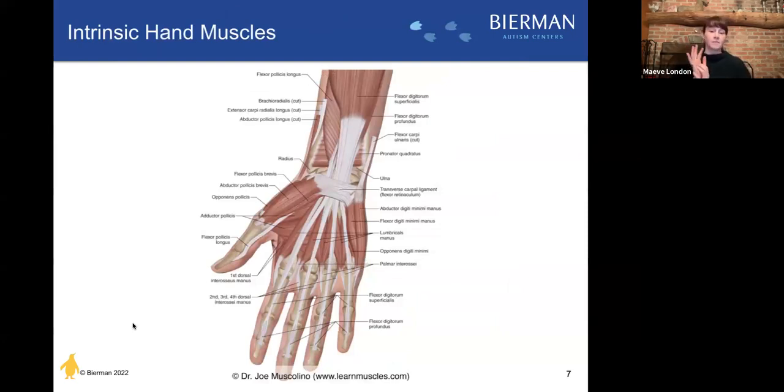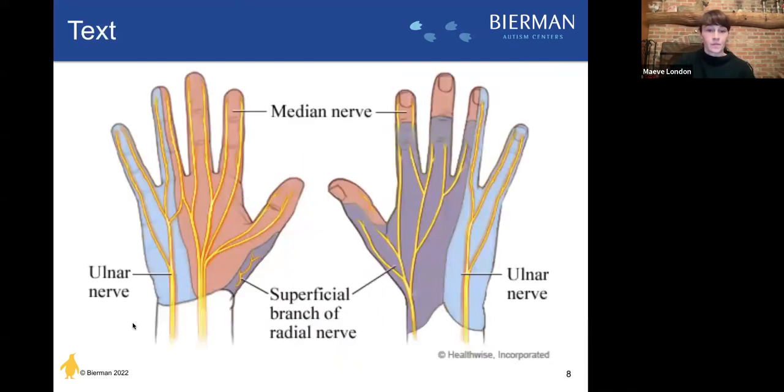And then we do have some muscles that are intrinsic to our hand that exist predominantly in our palm. They do a lot of work with our thumb, and they also do a lot of work bringing our fingers together and extending them apart. When we're talking about nerves, we're looking at the ulnar nerve, which runs here, the radial nerve, which runs here, and the median nerve, which runs along the palm and the back of the hand a little bit. These nerves do a really important job around touch.